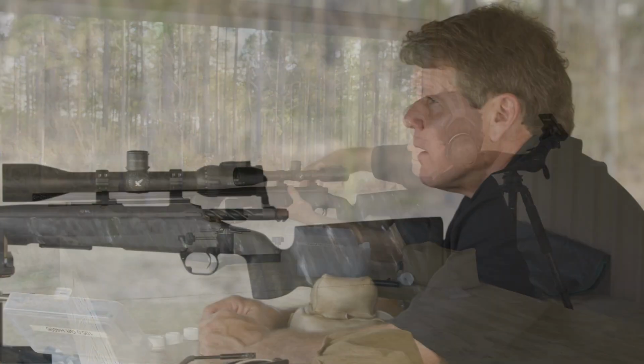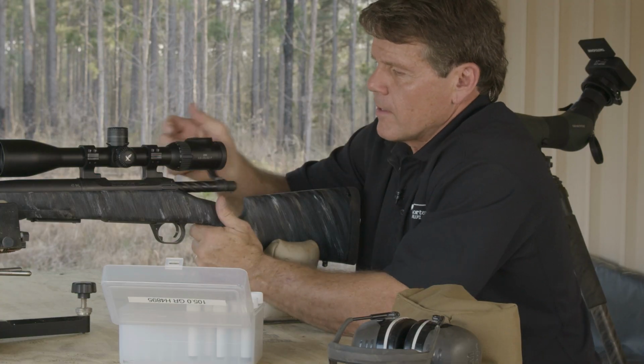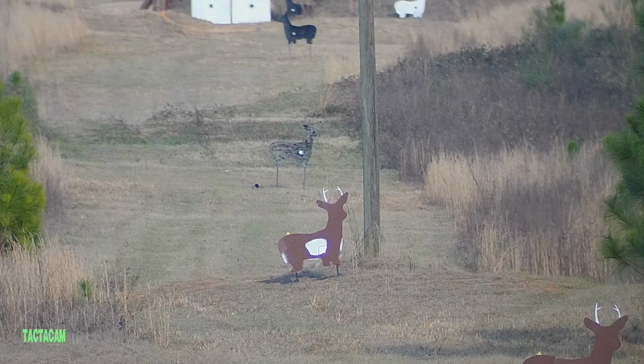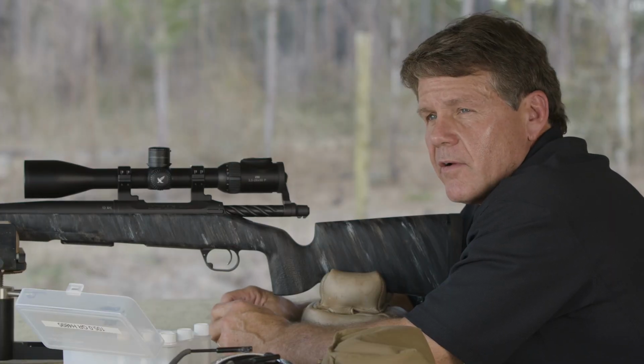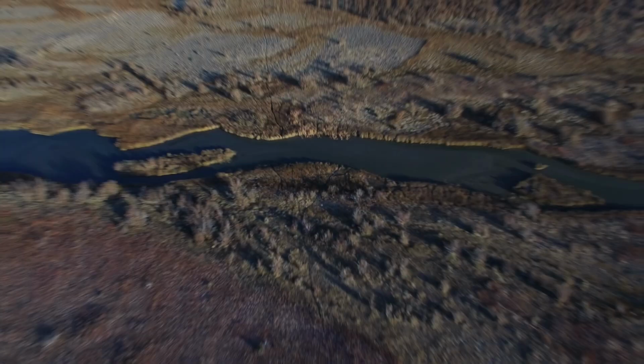Perfect, right in the heart. All right, so we had a heart shot at 300. We don't anticipate 600, but we're gonna give her a go here. Dead. Baddest muzzleloaders on the planet, and I can't wait to sic them on a big Oklahoma whitetail.